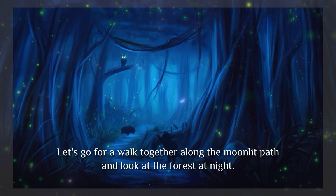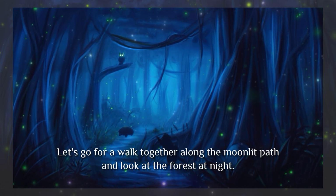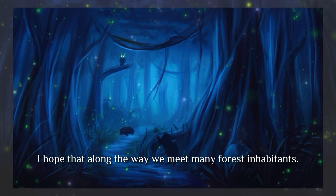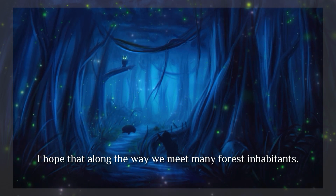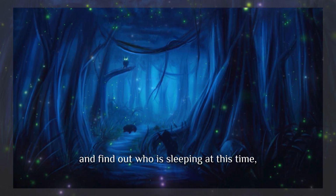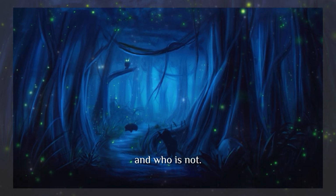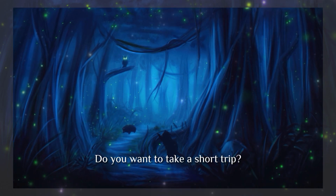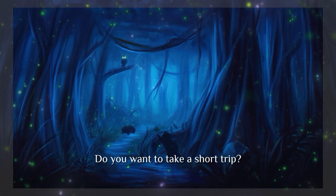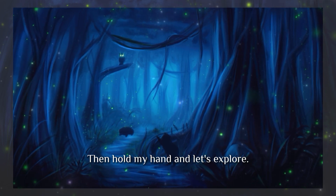Let's go for a walk together along the moonlit path and look at the forest at night. I hope that along the way we meet many forest inhabitants and find out who is sleeping at this time and who is not. Do you want to take a short trip? Then hold my hand and let's explore.